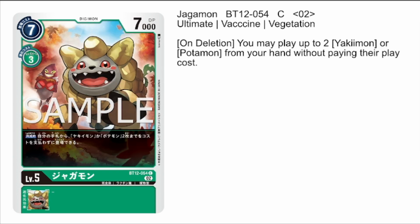Next, we got a new version of Jagamon. So this new version of Jagamon has an on-delete ability where we get to play up to 2 Yakimons or Podamons from our hand without paying their cost. So it's just a good card to be able to replace himself when he gets deleted, which isn't something Green has done a whole lot of, but it's nice to see that we're able to have various different styles of play based on the different cards that are getting made.